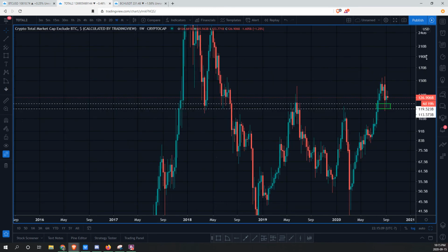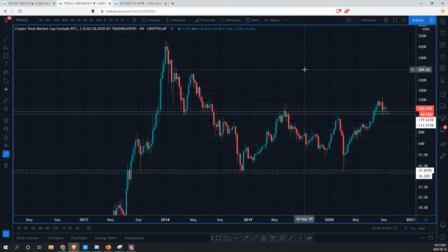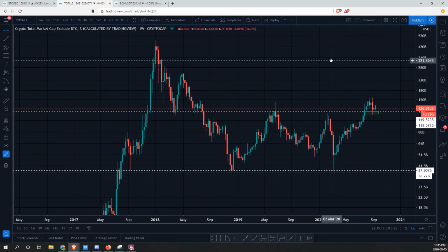Looking at the altcoin market, this is the Total 2. This is the cryptocurrency market cap excluding BTC. It does look very similar to the Ethereum chart, but overall we can see this previous high right here, and this previous high, which is the previous high of that one, is broken, and we do see it's validating as a new level of support, which is great to see. And overall, it is pretty bullish for the altcoin market.